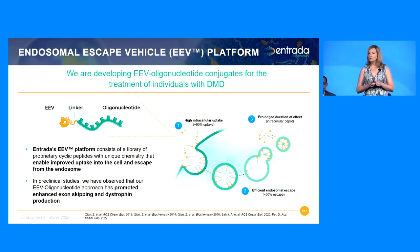These endosomal escape vehicles are small cyclic peptides that do two important things. One, they allow for very high intracellular uptake into the cell. And then importantly, they allow for the oligonucleotides, in the case of Duchenne, to escape from the endosome. Once they've escaped from the endosome, they can then get to the target, which is the nucleus, and allow for this important exon skipping.